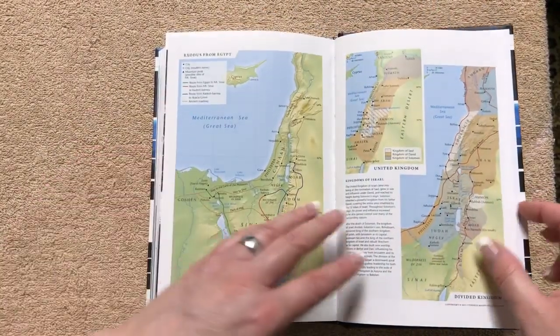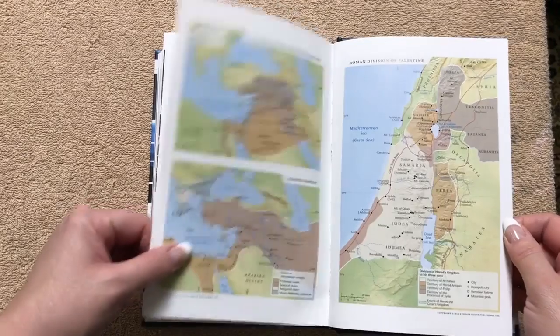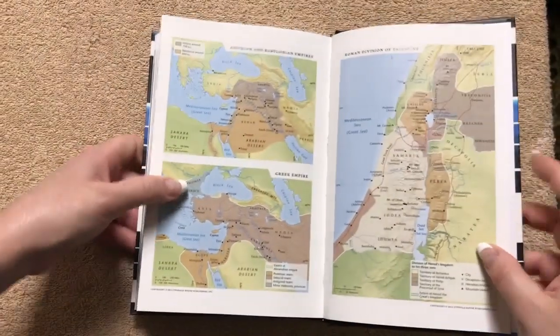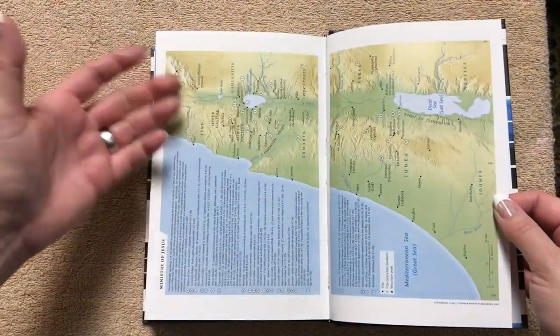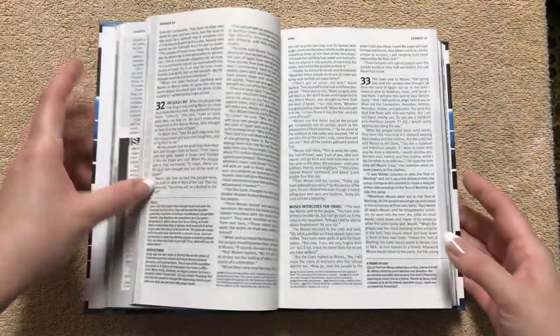And then we're going to get into our maps. So we've got full color maps. They are done on a glossy paper, as you can see the glare there. And here we can actually see some of the evidence of our sewn binding, so we can see the stitching there in the gutter. So hopefully this Bible would last them at least throughout their teen years. And then we just get to the end of the Bible.